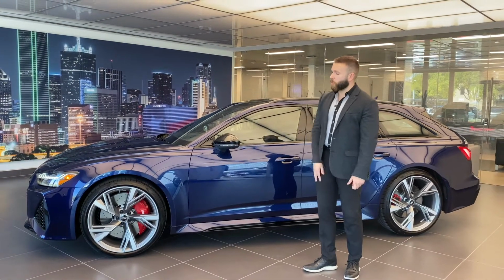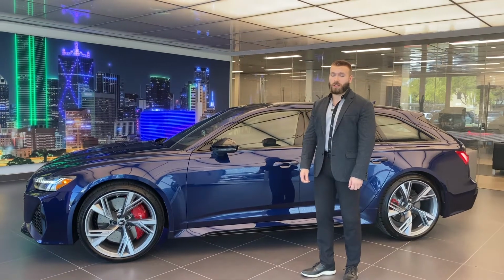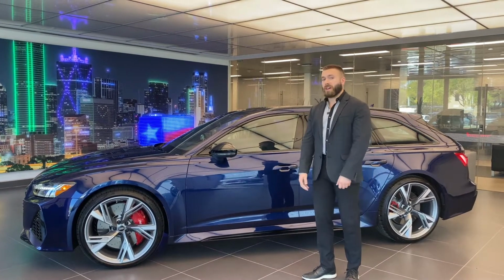This one's already sold to one lucky buyer, but keep an eye out, and definitely come test drive one if you get the chance. They're very rare, so you may not get another chance.